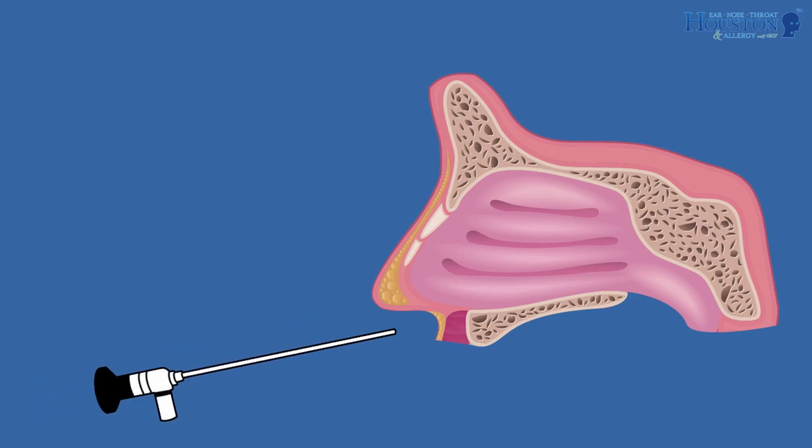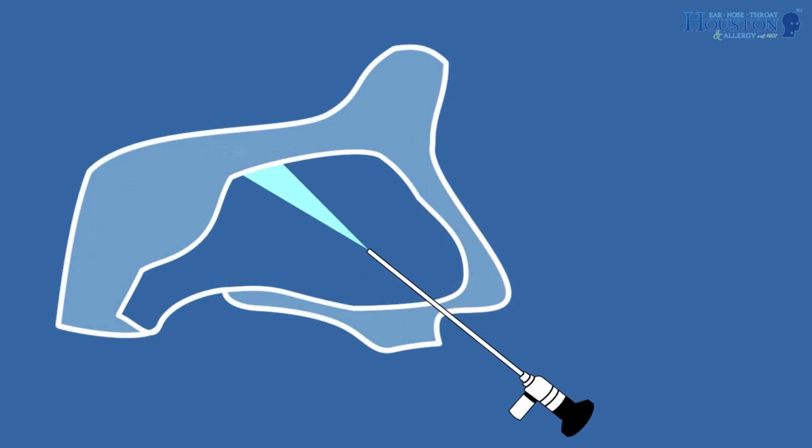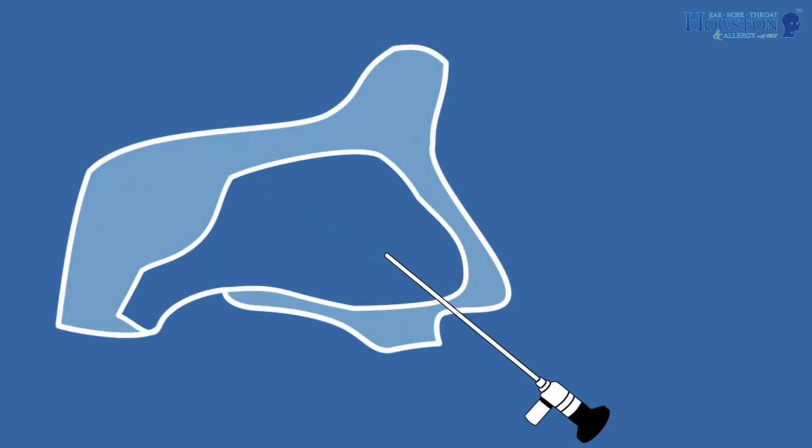You will often get a scope in the nose, which is where you take this small metal rod and look in your nose with the scope. I spray it to numb it first. I'm able to look in the back of the nose to make sure there isn't evidence of chronic sinus infection or polyps or anything obstructing the nose that would cause it to block up and run.